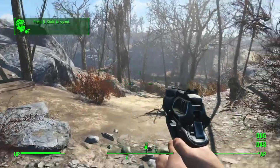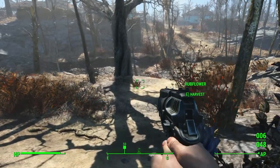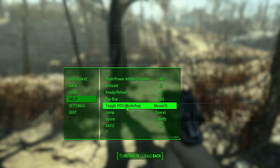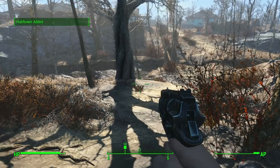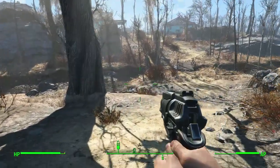Also, why am I walking so slow? Yeah, I know that. Why am I walking like really slow? Is there a walk button? Have I accidentally pressed? Toggle always run. Okay. No. I never put it on. Oh, there we go. Aha.